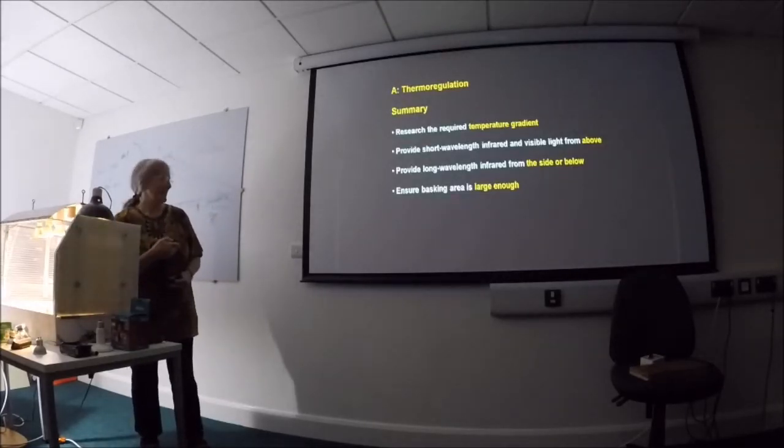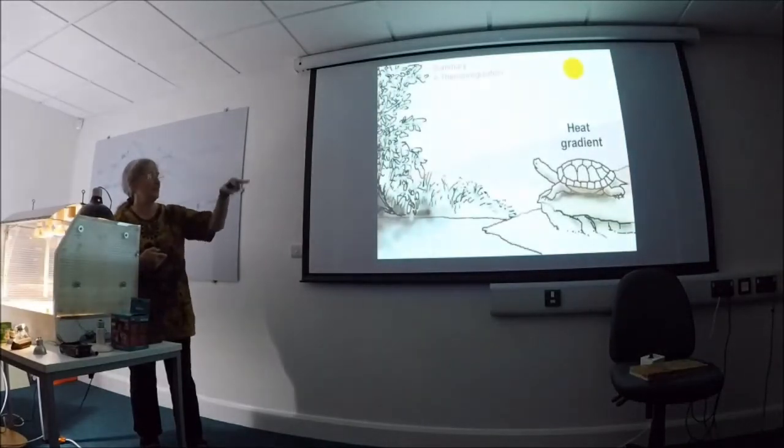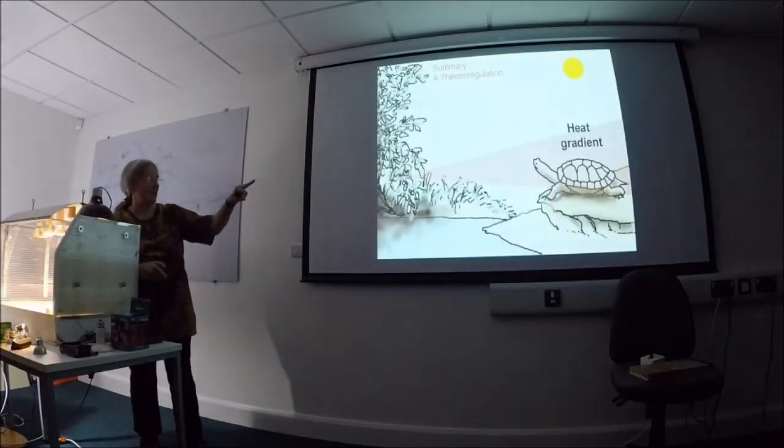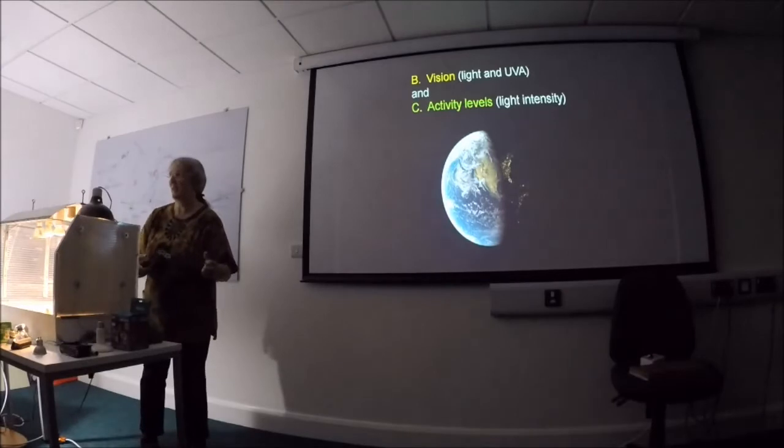So, to summarise the thermoregulation: research the gradient, know what temperature you're aiming for, provide your short wavelength infrared and your visible light from above, so your basking lamps above. If you need extra warmth, you can provide long wavelength infrared from the side or below, and that's your heat mats, your ceramic heaters, and make sure the basking area is big enough. So we can summarise that by saying there's your heat gradient, there's your sunlight, let's put the bulbs up there to produce that. So now we move on to the light.